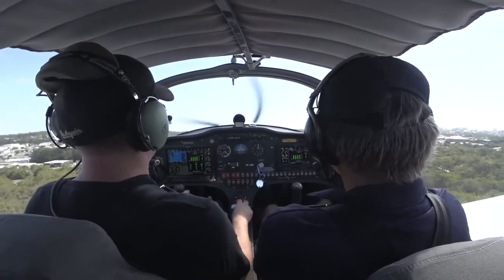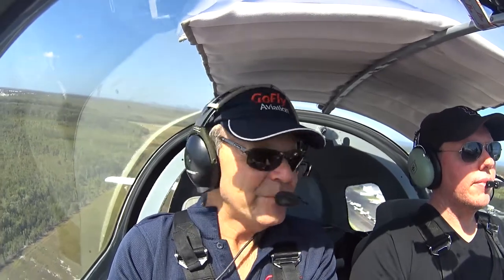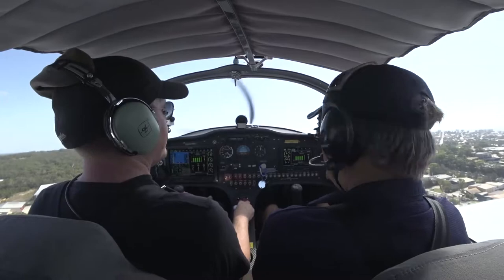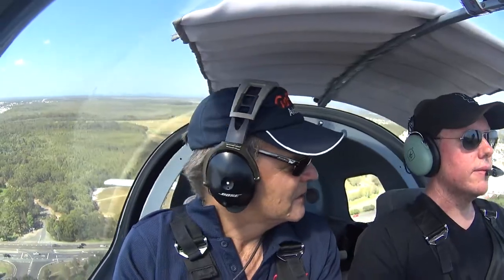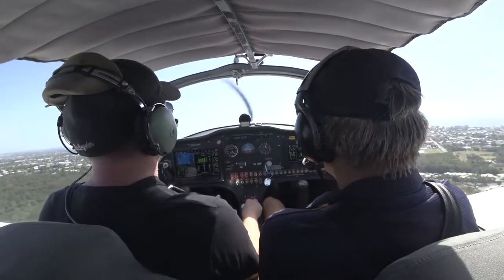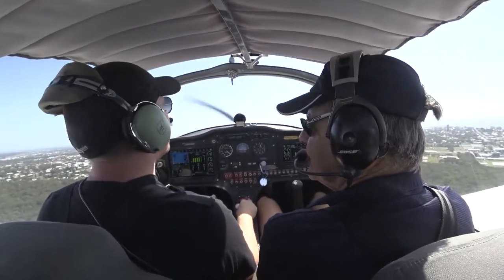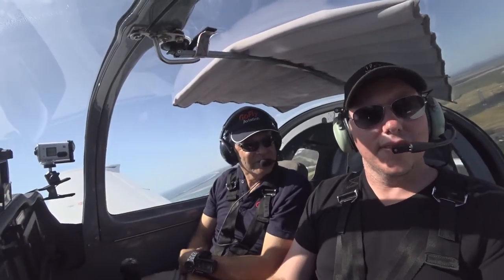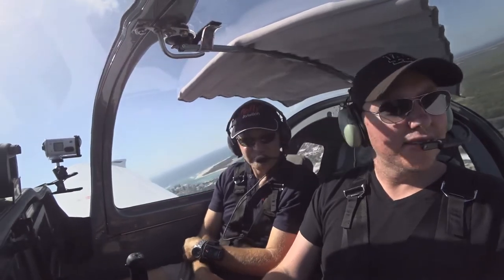Learning to do flapless is good because at some point the flap system will die. Either your battery will die, you won't be able to get the flaps down, or the flap motor will burn out. And you need to be able to land it with no flap. And it's no big deal. There's so many airplanes out there that don't have flaps to begin with. Most of the aerobatic airplanes don't, if not all. Tiger Moth, Cub, okay. Watch your attitude.